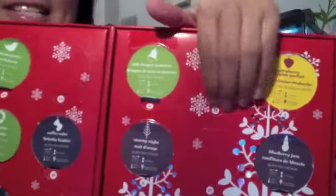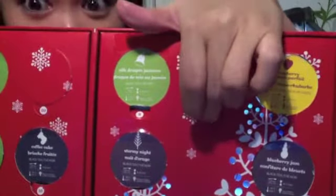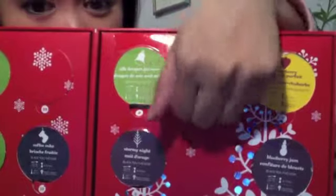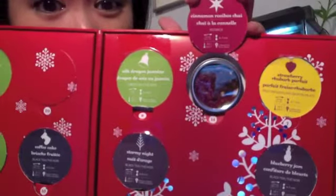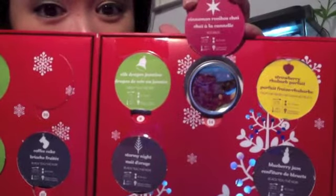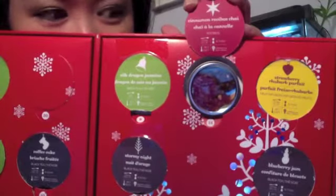So, I thought I'd also change the scenery a little bit. Ta-da! Aquariums. Alright, let's look. Day 14 is up here. And today's tea of the day is cinnamon rooibos chai. Oh my gosh, I'm so excited.